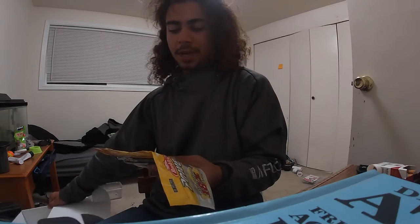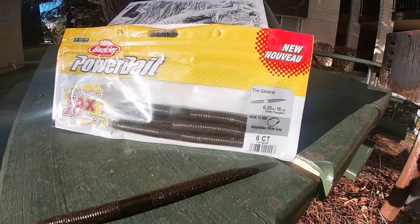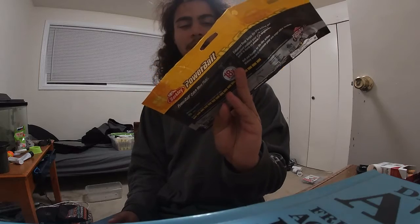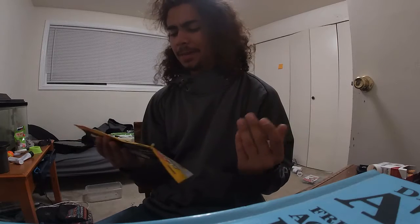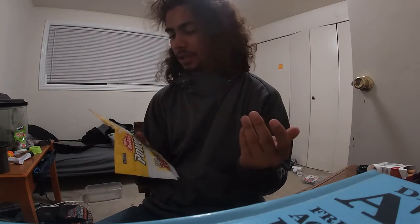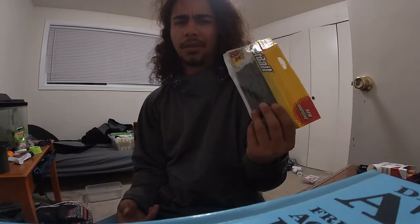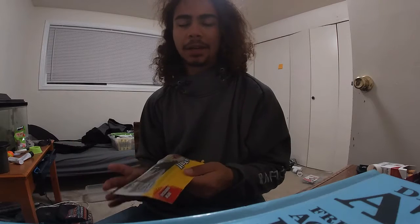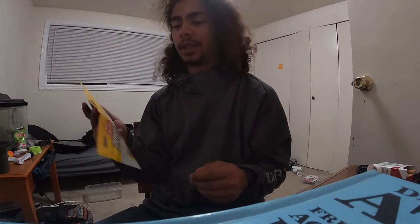And last up in the box, we got a pack of these. These are the Power Bait the General. I don't know if you guys saw, in the beginning of the year I actually smacked them on the General. I had probably 3 or 4 packs and I went through them in like a week. I don't know what it is. It might be the scent, or maybe it's just the action, but fish seem to absolutely love these things. I mean, a Senko's gonna get bit regardless, so it doesn't really matter what company you buy. But for some reason, the fish will just go wild over these.